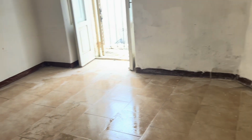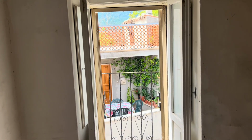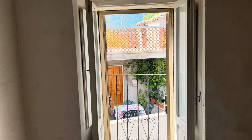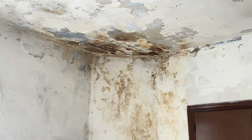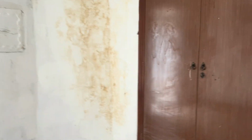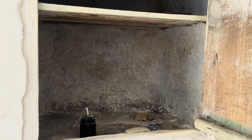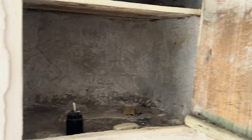So here we are in another of the bedrooms. Again, they've got a very nice, the next door neighbours have a little terrace out there, so that's quite nice. And over here is another of the leaks in the roof. There you are, that's the leak in the roof. And again, as I said, the roof does need to be redone. Not totally redone, but it does need new insulation and things put on.